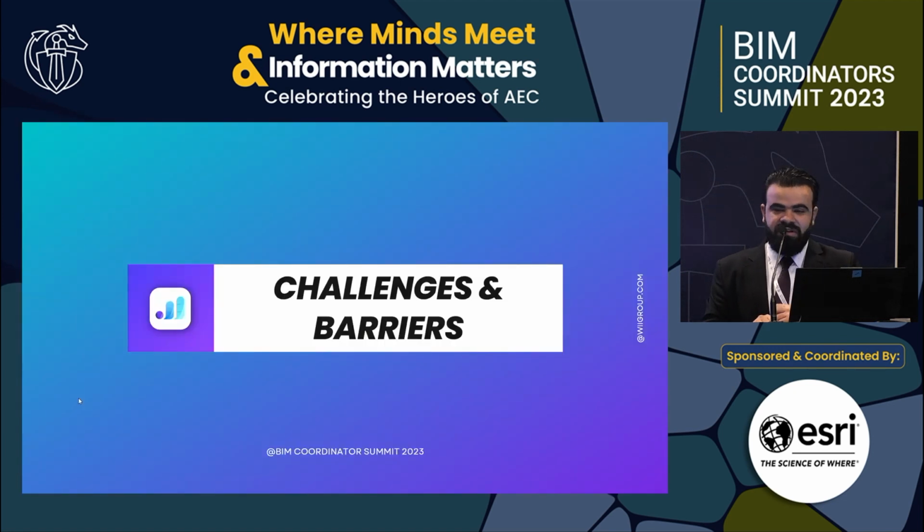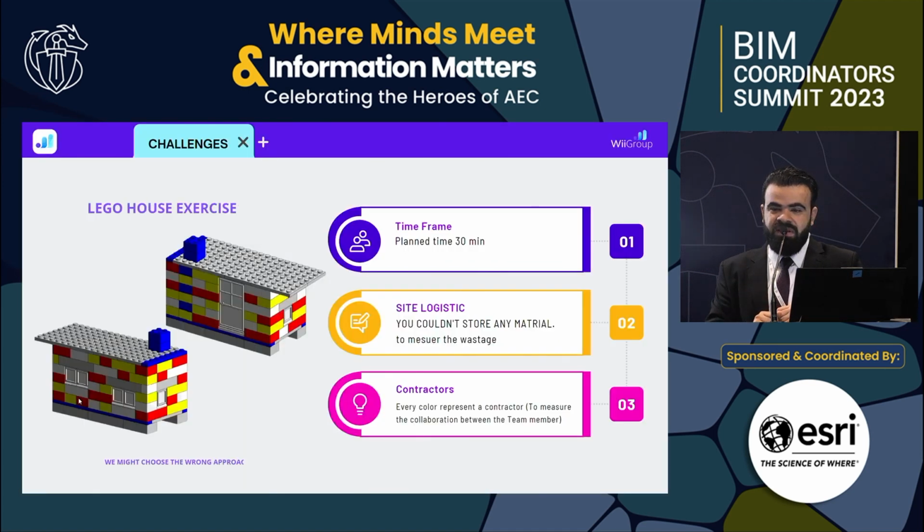Before I talk about the challenges and barriers, I have a very interesting story from my team last week about lean construction. We have a very small project, a Lego house, which has 30 cubes. We were trying to build these 30 cubes within 30 minutes. It seems a very small project, and we have site logistics, but we have some rules here for any material while you are building this Lego house. You have a team of 20, and everyone represents a subcontractor, so has a color.